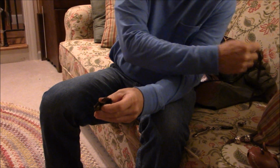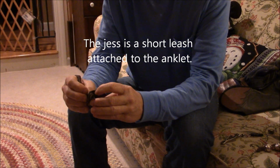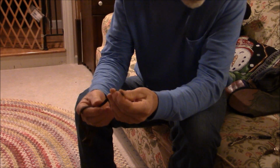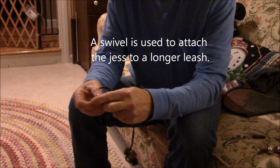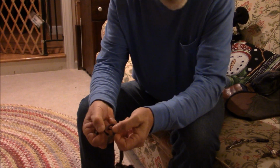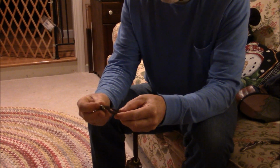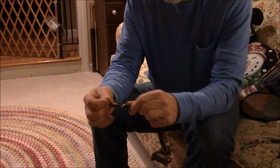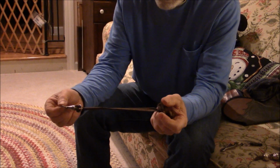And then you have the jess, and the jess is kind of like a little mini leash. It goes through one of the grommet holes, and so that is then attached to a swivel, and a swivel just keeps everything from getting kind of tangled up. What I'm showing here is a Muse jess. It has this slit in it, and that is used to slide the swivel into. So it goes like that. Of course, some type of little rope or leash is attached to the end of the swivel. So that's how that setup works.